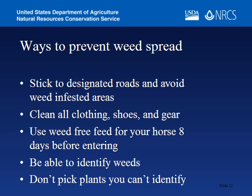And then here's another way to prevent weed seeds. Some of these are common sense, other ones you'll be surprised at, I suppose. Stick to designated roads and avoid weed-infested areas. Clean all your clothing, shoes, and gear. Use weed, okay, this is interesting. Use weed-free feed, say that 5 times, for your horse 8 days minimum before entering rangeland and fields.